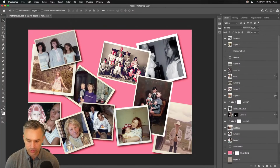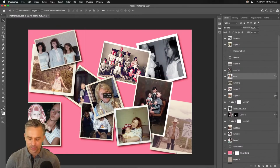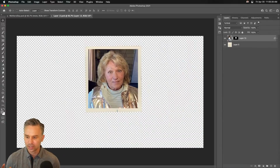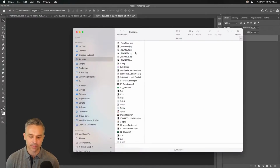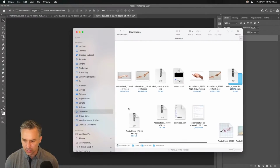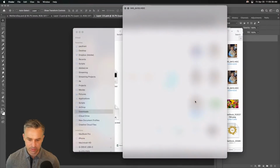All right, we're getting somewhere, folks. So this is another thing. This is why I'm so glad I made this a smart object. We're going to double click right in here. She still has this crazy look. I can double click on that. This is the original. If I decide I want to swap it out, thank goodness it's a smart object. We can go to one of the original photos.